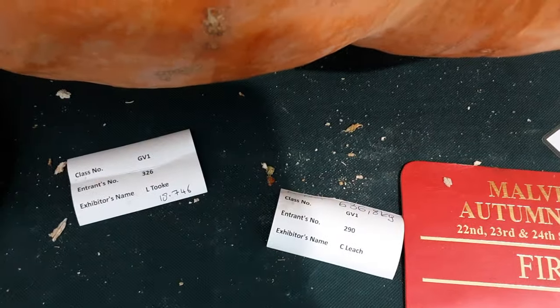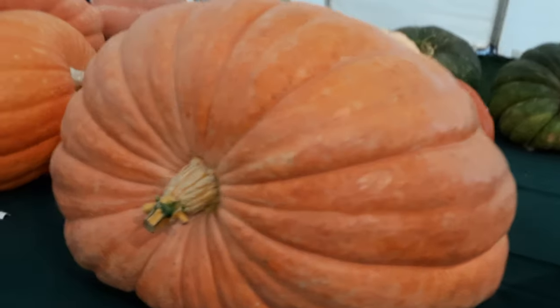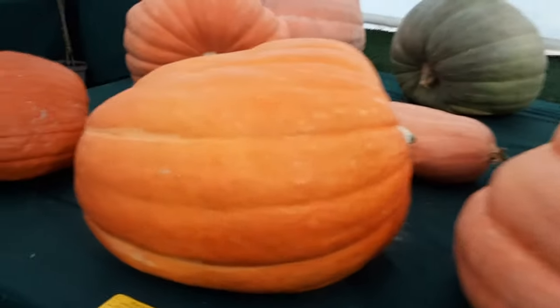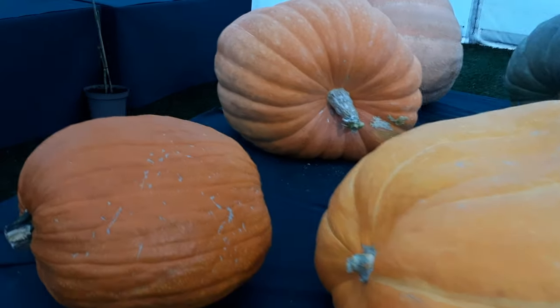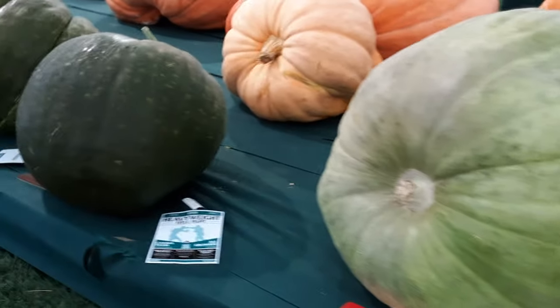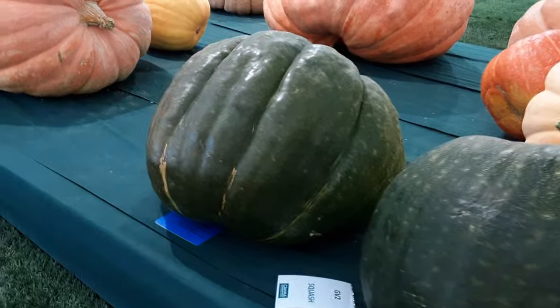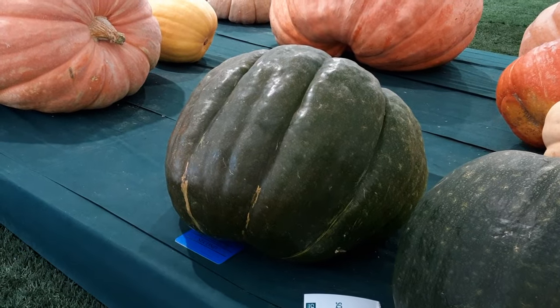But 636 kilograms plus. Pumpkins. Then we move on to some of the squashes. It's very windy today, you can hear a few bangs and bumps.